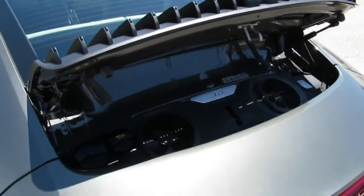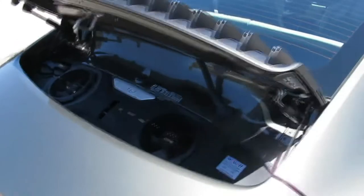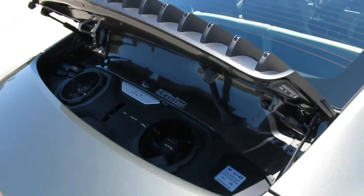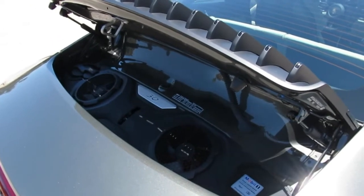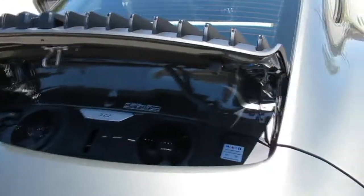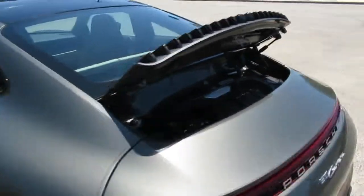Here's a sign of the times. You can't see the engine. It's all buried in there. Nothing to do, just drive it. When it tells you to change oil, you change your oil. You do your regular maintenance at the Porsche dealership. They want to touch it, they don't want you messing with it. The car is really reliable. Let's go ahead and fire this one up for you.